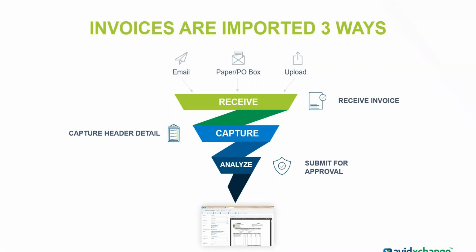What we're going to do on your behalf is once those invoices come in and we've received them, we're going to capture the header detail. We're going to populate all of that information into the portal for you. So think invoice number, date, whoever the vendor or supplier is, and so forth. All of that information will already be populated for you and ready for you to review and submit for approval.